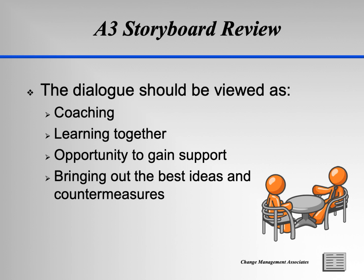I'm taking some time to discuss the importance of the dialogue because I have found that understanding this part of the process is often lacking. People using A3s will wait until the effort is nearly complete before they fill out the A3 and share it with others, a sort of fill-in-the-boxes type of approach. Other times they aren't even aware that they should be sharing the storyboard at all.